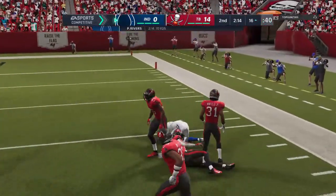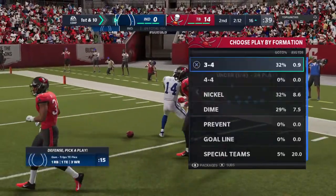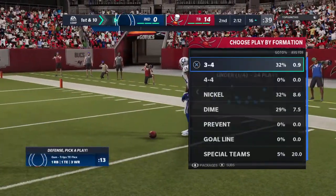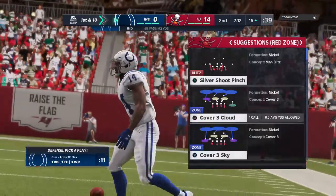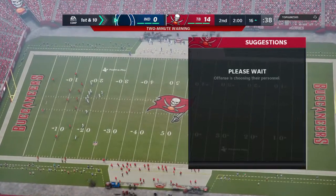And they're able to get this way down there inside the Tampa 20. A big play there for Indy. 59 yards. Colts. So the ball down to the 16 here for 1st and 10.